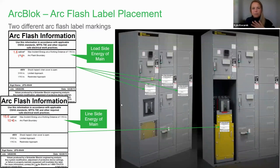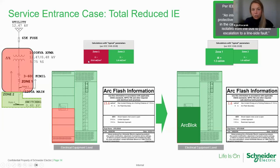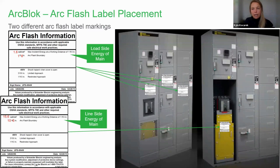One thing to note: the outside of the gear would have that 1.6. Our studies team does say to put the 15.6 on an initial label on the front of the arc block, to say, hey, if you remove this cover, basically making arc block null and void, then yes, inside of here there are 15.6 cals. But when arc block is assembled, and there's no reason it shouldn't be, then your labels would be 1.6. We do recommend having that second label. If this is taken off, then it's basically what the lineup would be without arc block, if that makes sense.